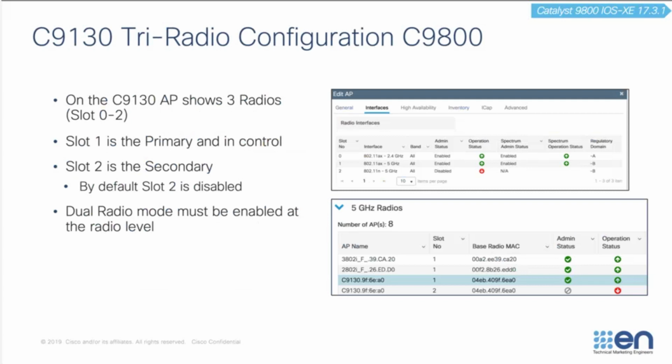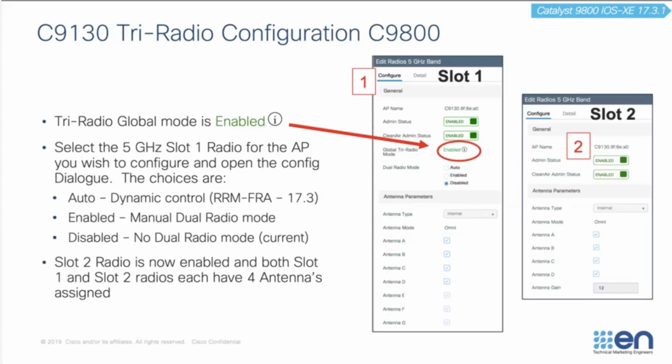So when this happens, you want to go into the software configuration and actually turn on this slot 2. The way you can do that is by going back into the 5 gigahertz config, and under Tri-Radio support, you see three options: auto, enabled, and disabled. What is new with 17.3, as I was saying, is this auto option. Let me go through what these three options are, and that gives you a little more clarity.